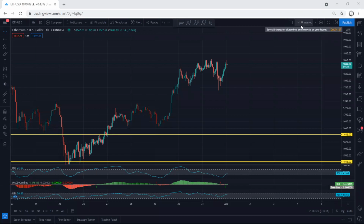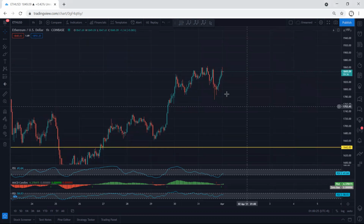ETH, we start with the 1 hour chart. Okay, just want to give a quick update. If you refer to our analysis, we mentioned when the price was here, if you want to look for buy, either we should wait for the correction here. Now this is what we get. Either we need to wait for the more complex correction or we can buy from here.